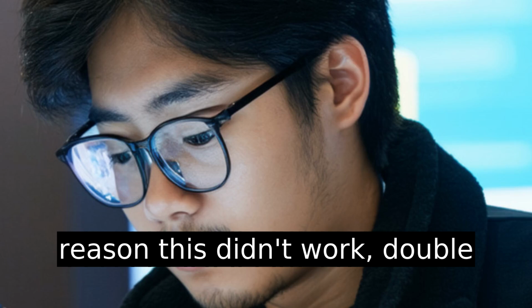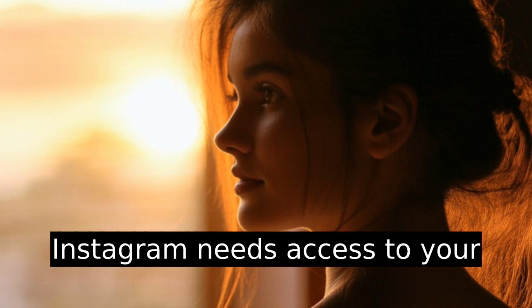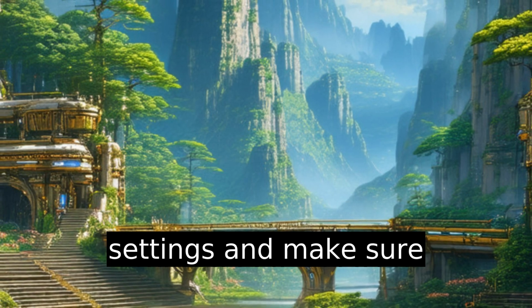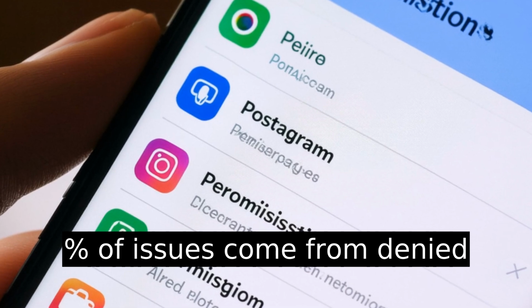If, for some reason, this didn't work, double-check your app permissions. Instagram needs access to your gallery or camera to upload photos. Go into your phone's settings and make sure permissions are enabled. Over 70% of issues come from denied permissions.